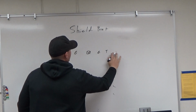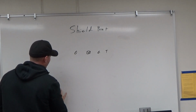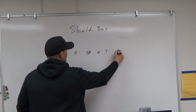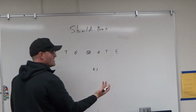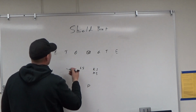Sorry, I like to draw hash marks on when I draw a field. It's just something I tend to do, just the markings. It just makes everything a lot easier.